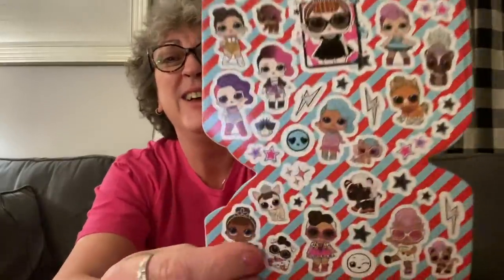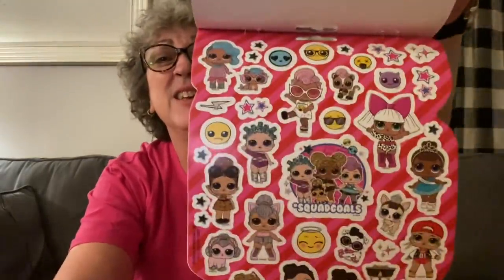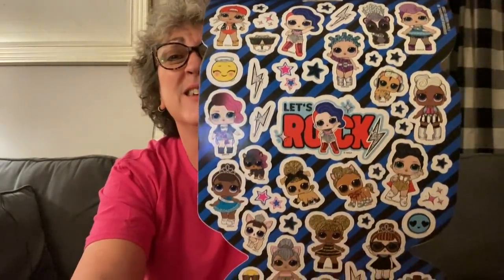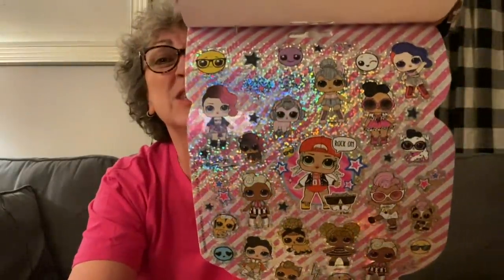And then there's these. Look at this fabulous looking LOL. How cute are they? She's gonna love these. And then there's these. So cute. And these. So I'm happy that three of the four pages are not that laser. It's something about laser stickers, I don't know. I don't like them. But that's just me. Maybe you like them, I don't like them.